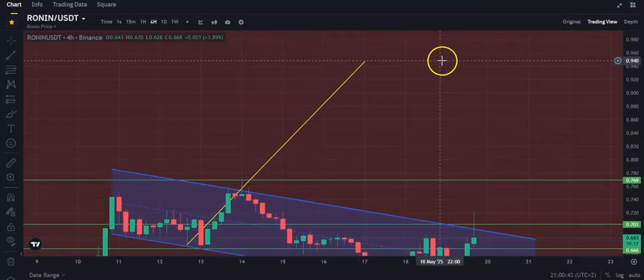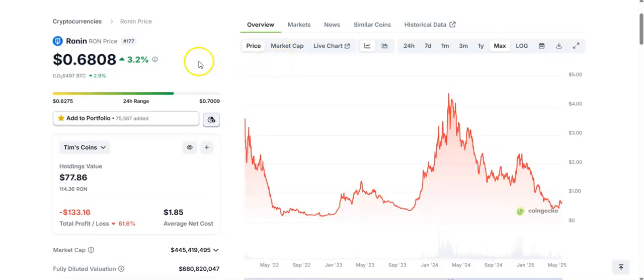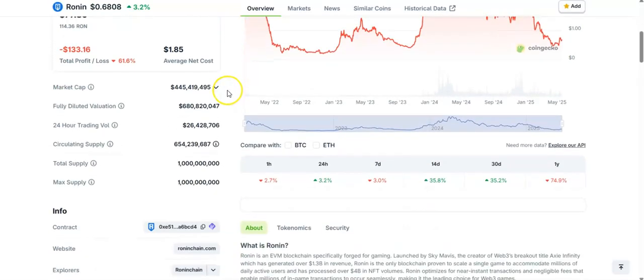And like I said, that target is up at about 95 cents. So yeah, let's take a look at the tokenomics now, guys. And Ronin is actually at about 177 in the rankings here of coins. Not too bad, actually. It's in the top 200. There's a 1 billion max supply. Keep that in mind. That's actually pretty low.